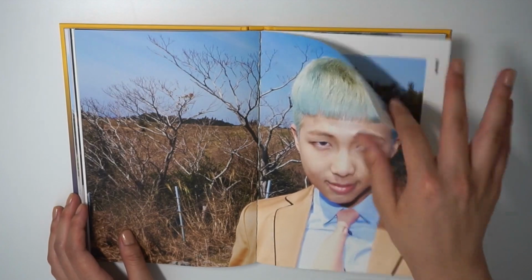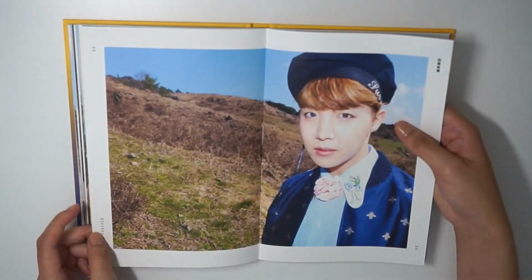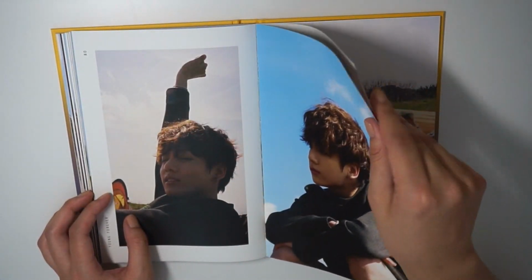It's songs that were previously released but with new genres, and I really like that they show different sides of their production. Also, the photos are so good. The poster is also super aesthetic. So yeah, I would highly recommend getting this album.